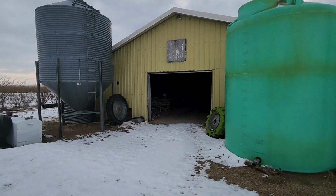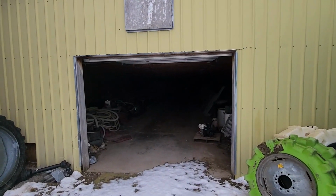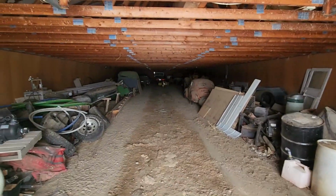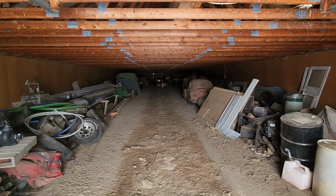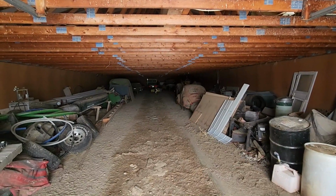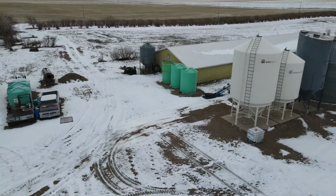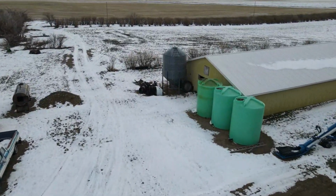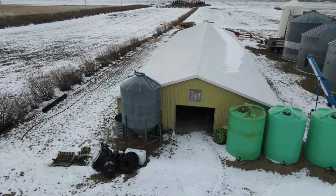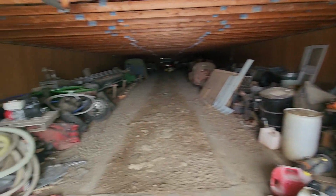Where we're gonna head into next is what we actually call the rabbit barn, because they built this back in the, I think, 70s, and they used to raise a bunch of rabbits in here. They'd raise all the rabbits inside this little tiny shed. Well, I shouldn't call it little. It's small in that you can't really get any equipment in here, but it is a huge shed. But for us nowadays, it just kind of holds all kinds of different stuff.